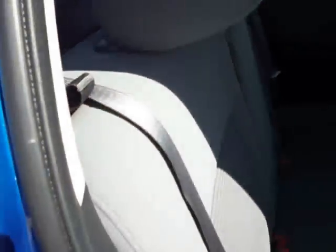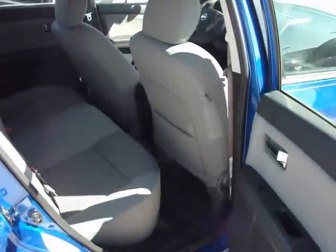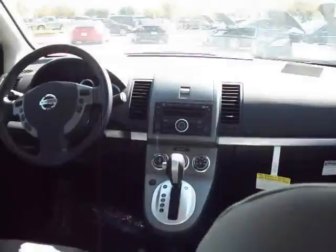As you can see, the headrests do fold down, so that allows you a little bit of access. The seat will come down, but maybe I can fit in here. Let's check it out. Oh yeah, much better. Even though my knees are still touching the seat, it's still pretty comfortable back here.